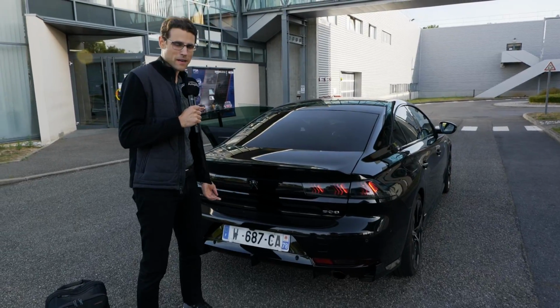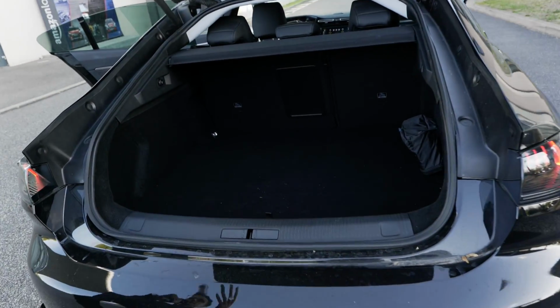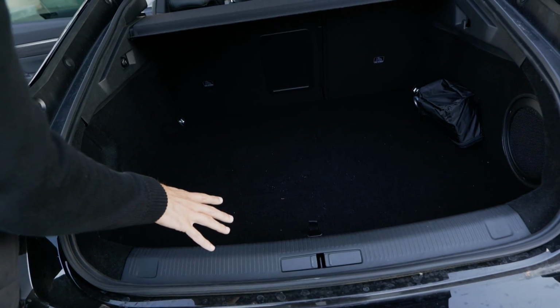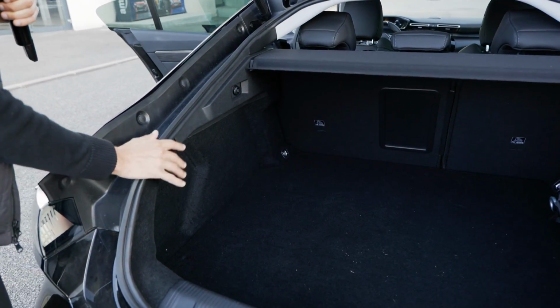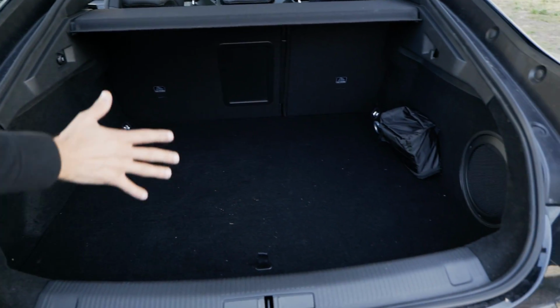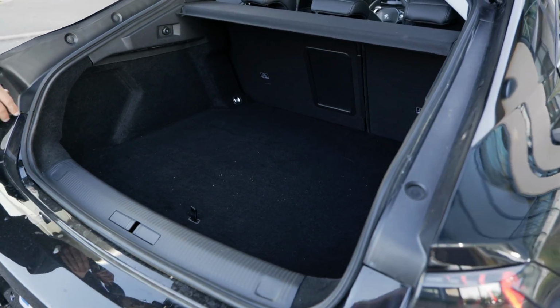490 to 1550 liters is the official figure for the sedan here, which has this fastback opening. So you have a good compromise between, you know, a little bit of loss in height if you compare it to the estate, to the SW model. But overall, very well accessible, definitely, with this fastback opening. But still have the nice design.